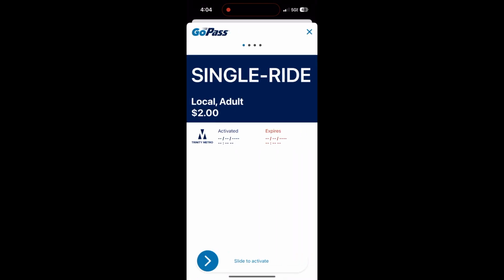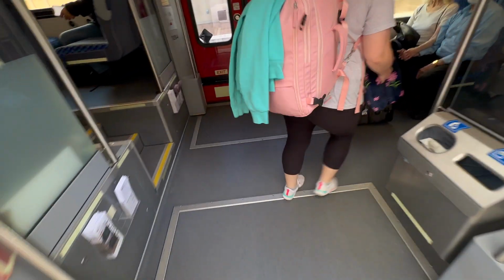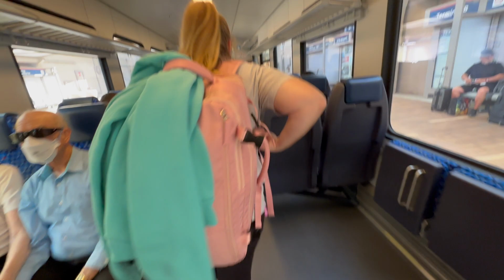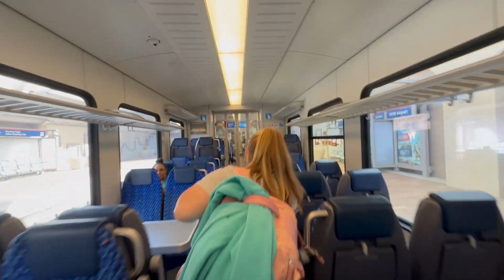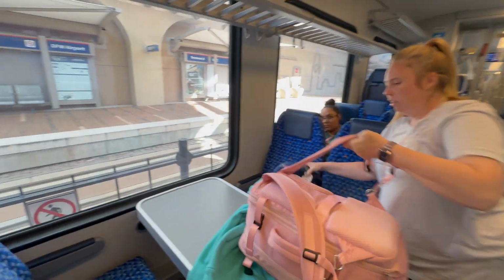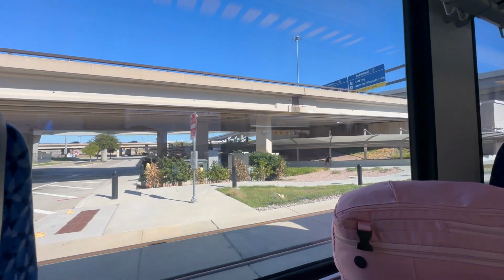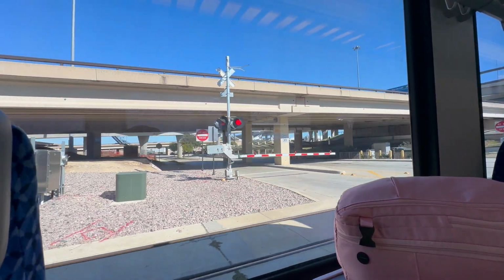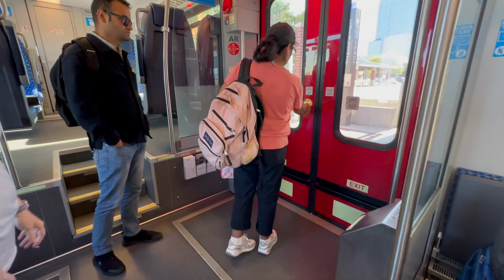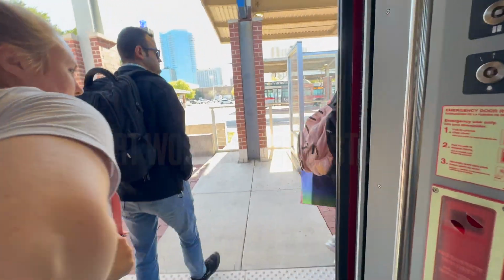That gets you about a 40 to 50 minute ride from DFW to Fort Worth Central. Pretty cozy train. It's actually a very smooth train as well. Outlets all around. And there are a few stops along the way, like Grapevine and a couple others. You're looking for the Fort Worth Central stop. It's the next to last one. It's the one probably everyone's going to be getting off at because it's the main one.